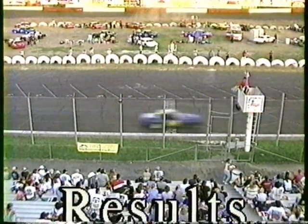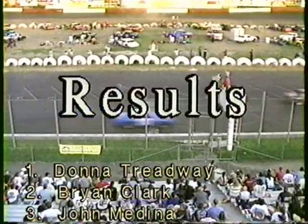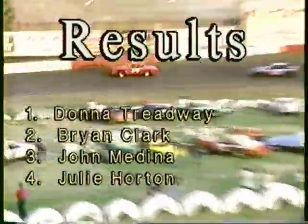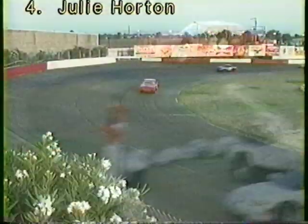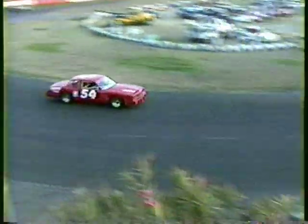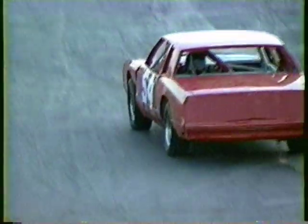Treadway fighting him off in turn 3. Here they come out of turn number 4 now. Treadway will win it. Oh, baby. Man, she drove that car like she just knocked off a liquor store. Here's your winner, Donna Treadway, everybody.